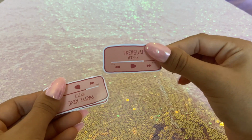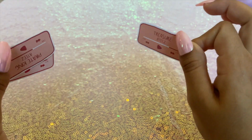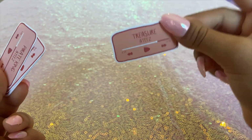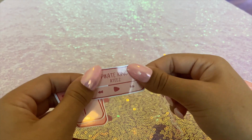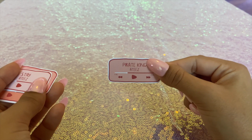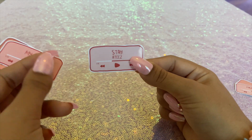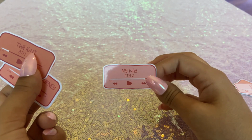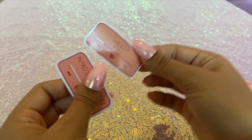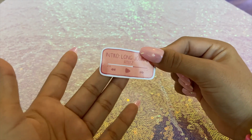So there's this one. It says Treasure. This song, such a bop. Like, they really did that. They were insane for this freaking debut, honestly. Pirate King, so iconic, so good. There's Stay. I love this song. There's My Way. That's one of my favorite AT songs. So, so good. And there's Twilight by ATs. And there's just the intro, Long Journey.